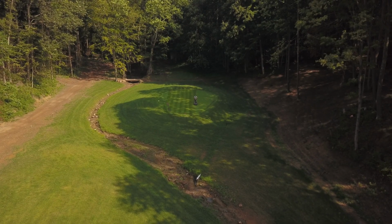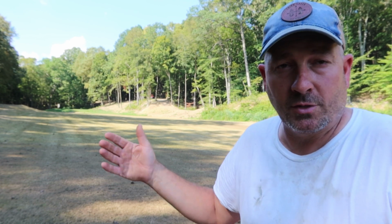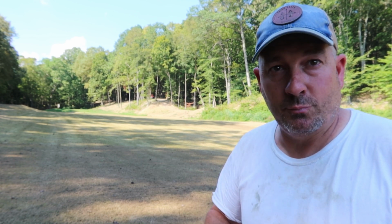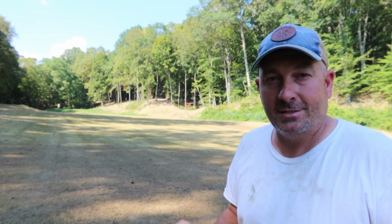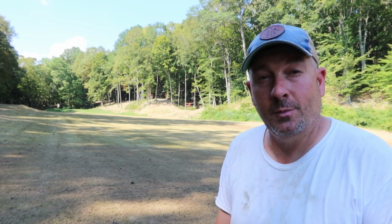So Tuesday, I noticed things were looking dry. It just looked dry. So I don't run sprinklers in the fairway, so I went ahead and ran some hoses out, started running sprinklers. The following day, it was all brown. The day after that, I mean, it's done. The root crown, it's destroyed. So now what do we do? Well, let's talk about that now.